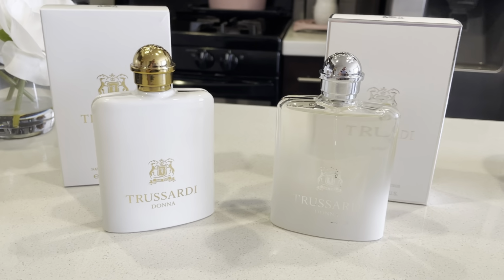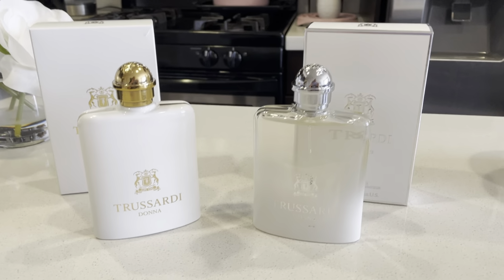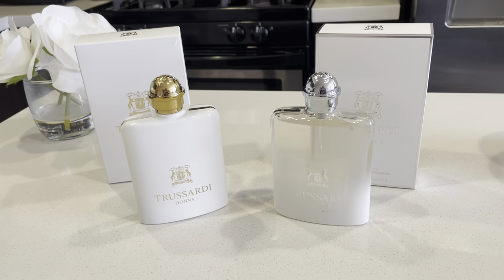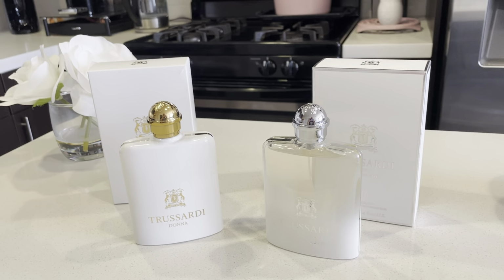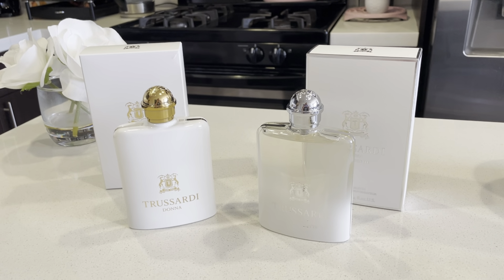But yeah, so anyway, that's my rambly review, comparison, and contrast of these two fragrances. I really enjoy both of them, and I highly recommend that if you can get a sample or a tester of either of these two, it's worth checking out.